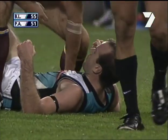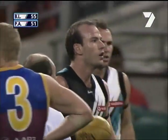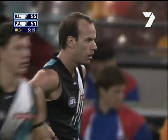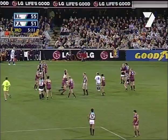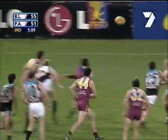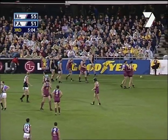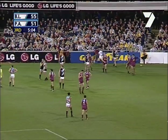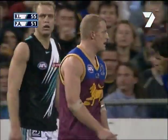And another repeat. So a real important time in this game, the last 5 minutes of this third quarter. What will Port do? Will they react, or can Brisbane keep going? Just the one goal for Port in this quarter. That was kicked by Peter Burgoyne, taking his tally to 3. Brogan, Voss wide to the line. Well, that's where Port Adelaide would want the ball to be as well. Just work the ball along the line, wind down the clock for this third quarter.